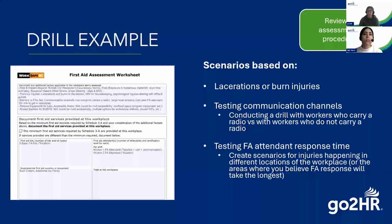Another factor that was noted was that the hotel property is quite large, so that it can take the first aid attendant some time to reach the injured person. So I would maybe need to consider timing how long it takes the first aid attendant to arrive at different locations on the property during the drill. And you may find that you maybe have to train additional workers or assign backup first aid responders in different areas of the property to reduce any response time when that primary attendant is quite far away.